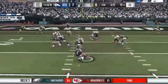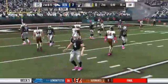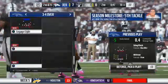And now what he's trying to do is use his body to keep the defender away from the football and give the quarterback a really nice target. It's a loss of 5 there, bringing up second.